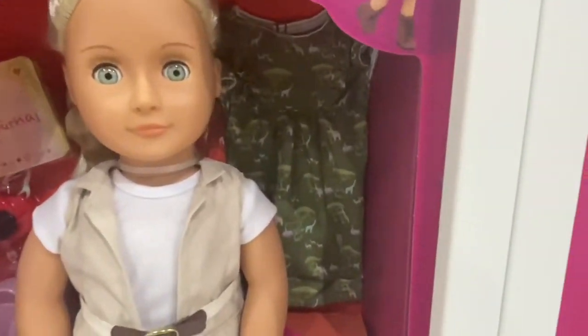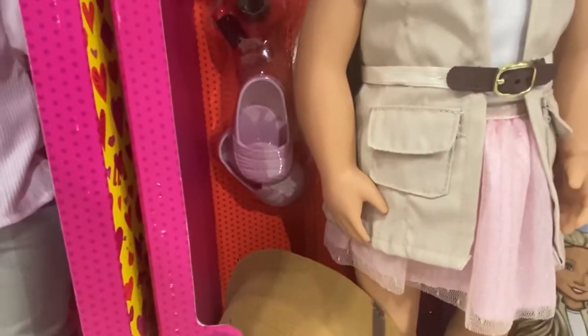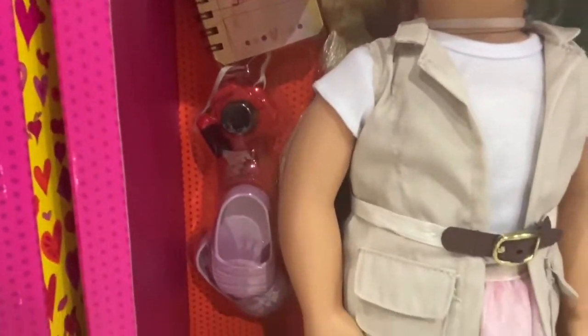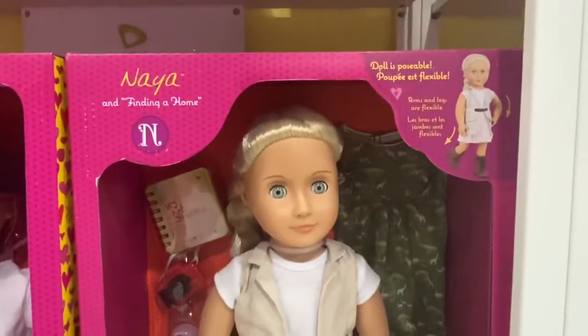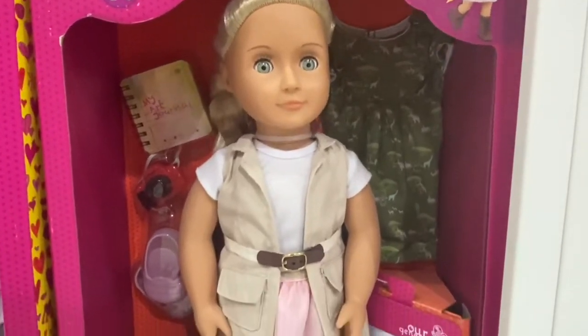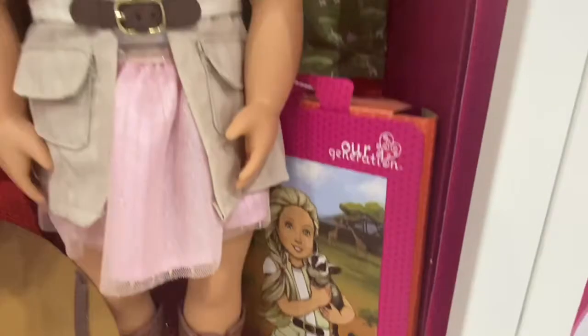And she has extra clothes, then extra shoes, then her journal, and a camera, and a hat when it's sunny. She needs to wear a hat when she's exploring the forest, or the jungle, or Africa, or whatsoever. I think she likes animals.